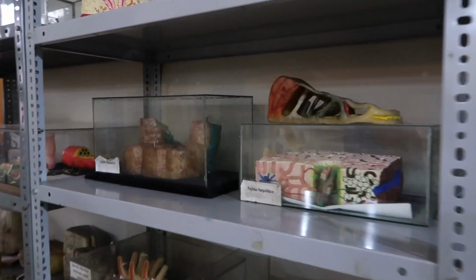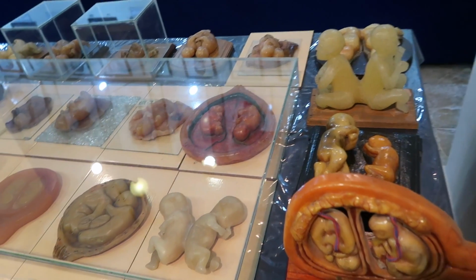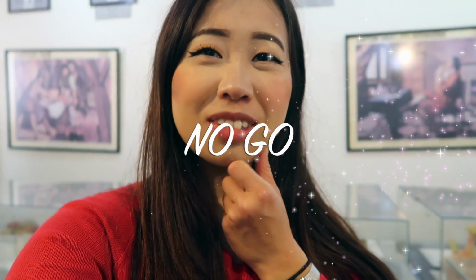Perhaps the most unsettling is the sight of human babies who have been preserved in boxes filled with liquid. I didn't know that it was this gross, but it is quite interesting, but yeah, also a little bit gross.